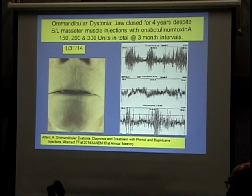However, it did not, and the reason is the doctor who injected her only injected the masseter. Remember, there are 3 jaw-closing muscles on each side that needed to be injected: the temporalis, masseter, and medial pterygoid, but only the masseter was injected, and that's why it didn't work.